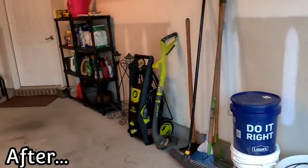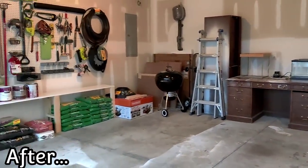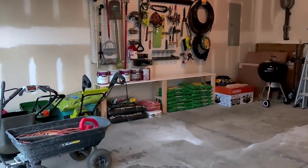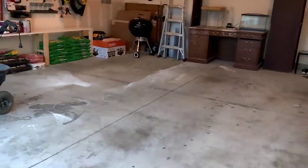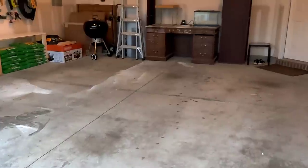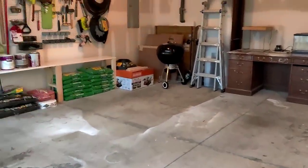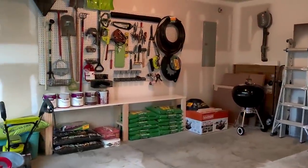This is the after, you guys. So much better than what I had before. And y'all, I can finally use my two-car garage the way that it's supposed to be used. I don't have to squeeze by and be scared to open my doors. I've got plenty of space to park my car in here.